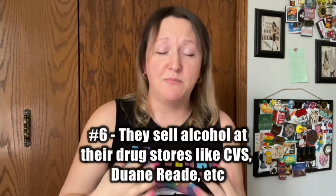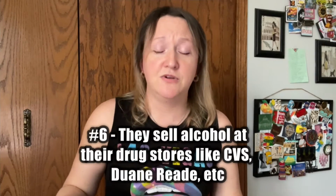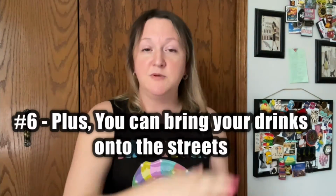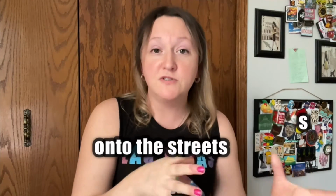Tip number 6, you're allowed to go into CVS and just buy a handle and you can drink it on the street. You're allowed in Vegas to walk down the street with alcohol. So that's why you see a lot of people with those big glasses and things, because what they'll do is maybe get a frozen drink in there, then they'll go to CVS, top it off with a handle or whatever they want to do. But that way you always have that handle with you, or you could just keep a handle in your purse to top off your drinks, because you also get free alcohol when you gamble.